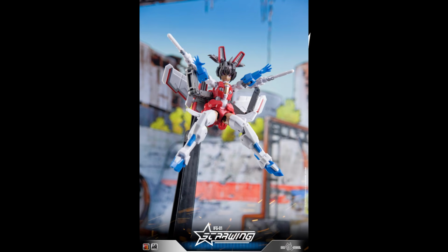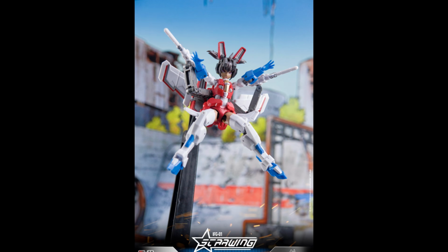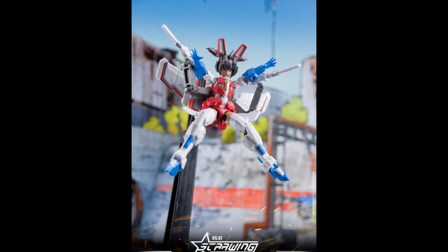So this is something that's a little different. It's called Iron Factory Girls IFG-01 Star Wing. Iron Factory does their own thing, and they're making Starscream girls, and that is what it is. I don't believe this transforms. I don't see any inclination of it coming together as a jet. It's literally just an action figure.